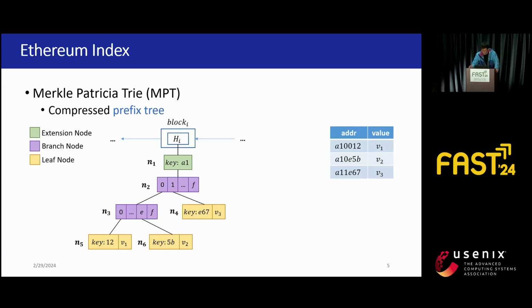In this example, we can see that MPT indexes 3 addresses with their values. To search the address A11E67, we can easily follow the tree nodes N1, N2, and N4 to finally get the value V3. To ensure data integrity, MPT combines the tree structure with the Merkle hash tree.